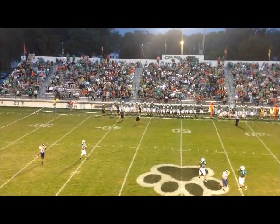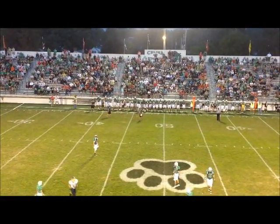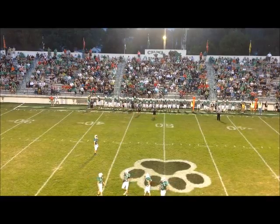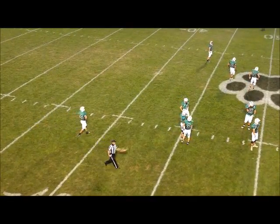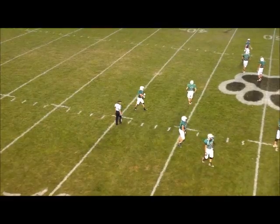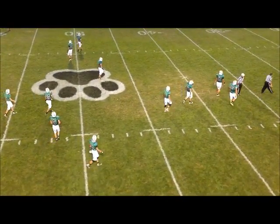Threw it to Logan McDermott, who turned into a defensive back, pushed Justin Keeling out of the way, and they should call an offensive pass interference on that, and it looks like that's exactly what they're calling. He didn't even look for the ball, Jimmy. No. McDermott became a defensive back at that point, and not a very good defensive back at that. Just pushed Keeling out of the way so he couldn't catch the football.